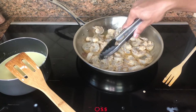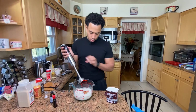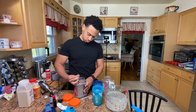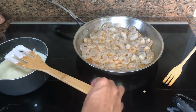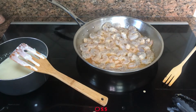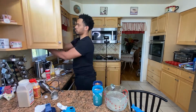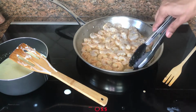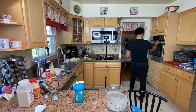Two pounds of shrimp, that's a lot of shrimp. We're gonna steam up a little bit more. See how one of these tastes. Not that hot. I'm gonna put the temperature up just a little bit on this one. You're done. That's that. Check on this chicken.